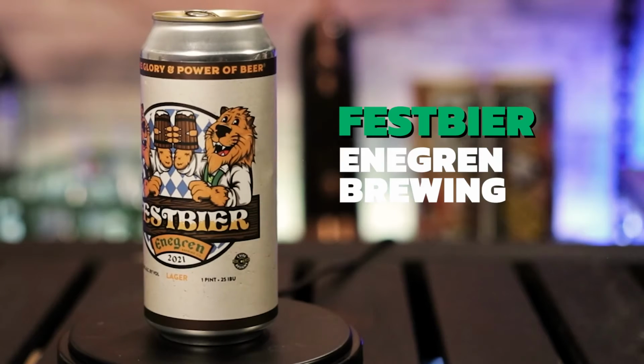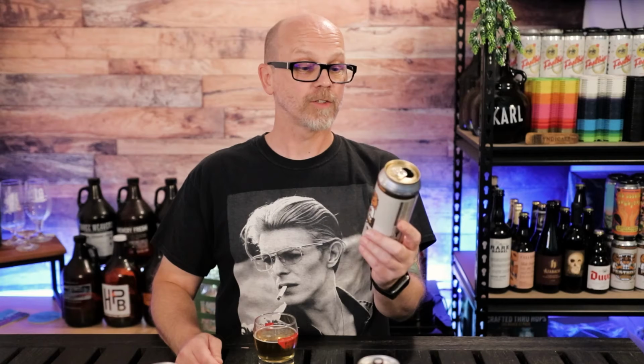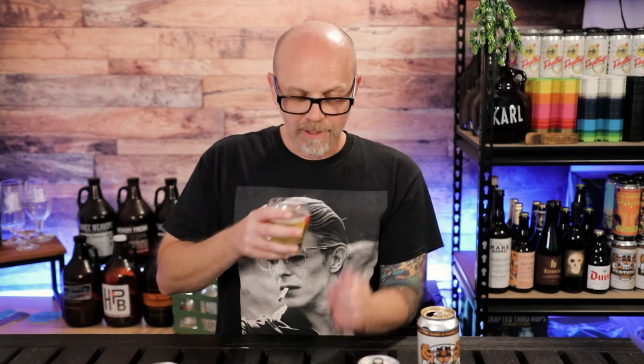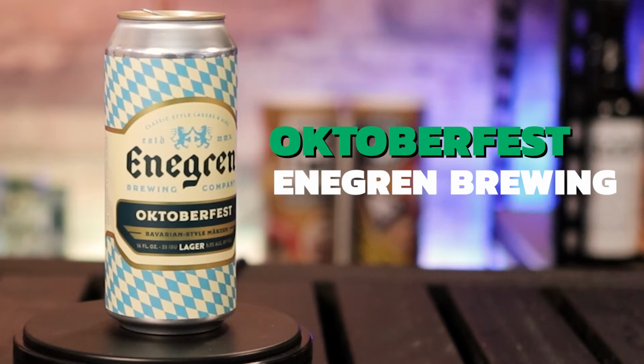Pumpkin spice. So next up is Festbier by Enegren, for the glory and power of beer. This is a 6% lager. Get a little bit of grassiness, a little bit of earthiness. Let's give it a whirl. Not to steal your line, just a solid beer. Okay, this is an Oktoberfest from Enegren. It's a Bavarian style Märzen.